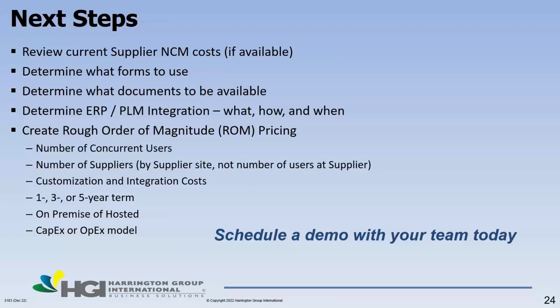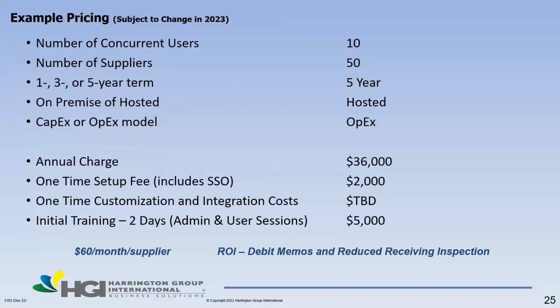I was talking to a guy this morning. He said, are you going to show an example of rough order of magnitude pricing? I wasn't planning on it, but I'm doing it based on his request. So let's just look at this. If you said you wanted 10 users on your side, you've got 50 suppliers that you want to put in, and you do a 5-year term, hosted by Harrington. By the way, it can be on-premise or hosted, it doesn't matter.